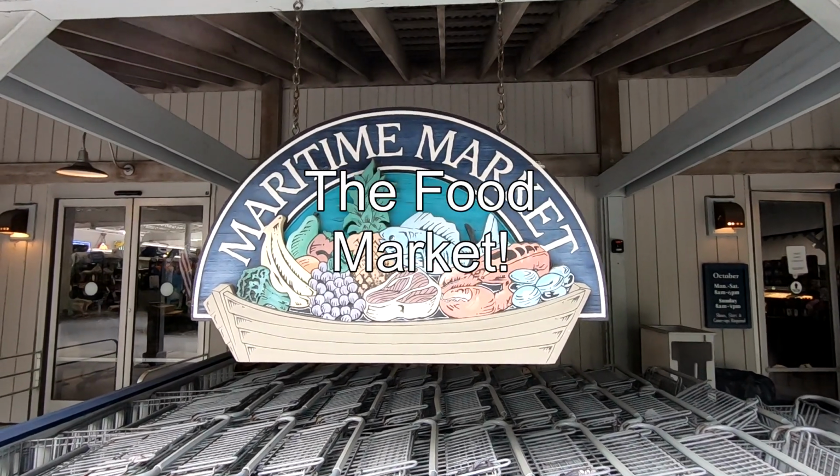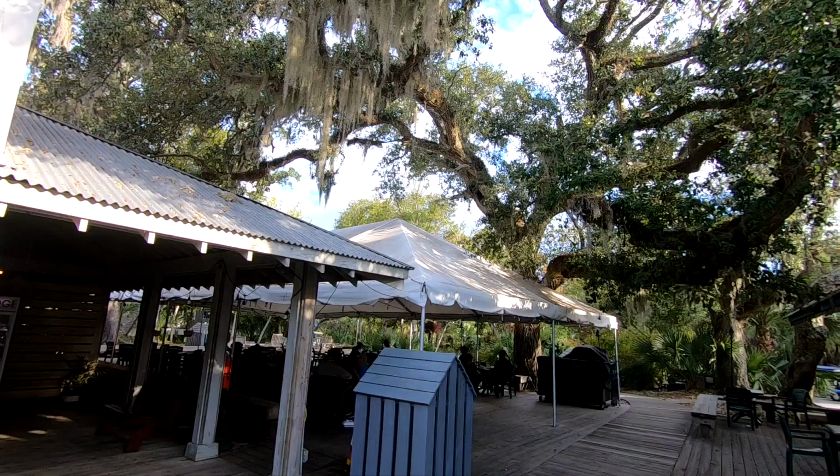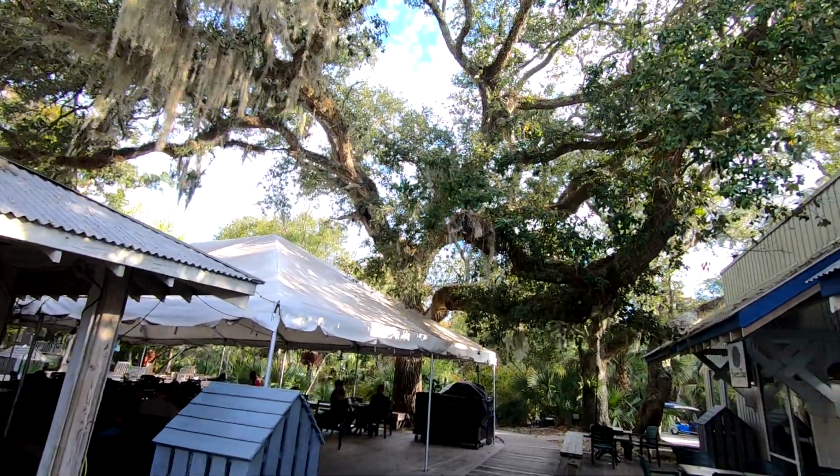Now, instead of eating out, you may want to cook at your rental home. Well, you're in luck. There's one food market on the island.